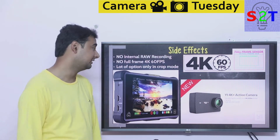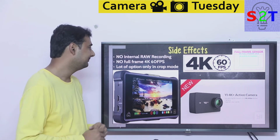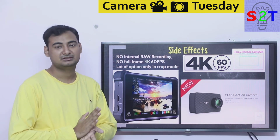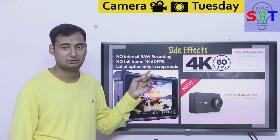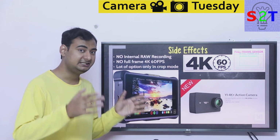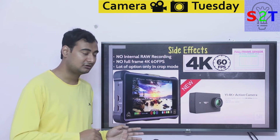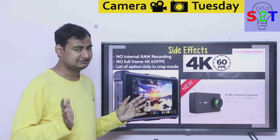So are there any side effects? Well, the biggest side effect, even though they are aiming for the cinema industry, the first thing that many cinematographers will say is, yeah, I'm not touching this camera simply because it does not have internal raw recording. Now at 4,000, at 5,000, you are getting many dedicated cinema cameras which have internal raw recording, which includes Blackmagic. So you have to understand that. At that point, people are like, dude, no.